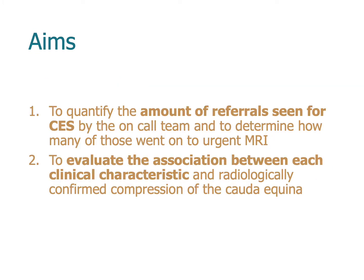The aims of the study were twofold: to determine the quantity of referrals seen by the on-call orthopaedic team for suspected Cauda equina, and to determine the value of each clinical characteristic when predicting MRI-confirmed compression.